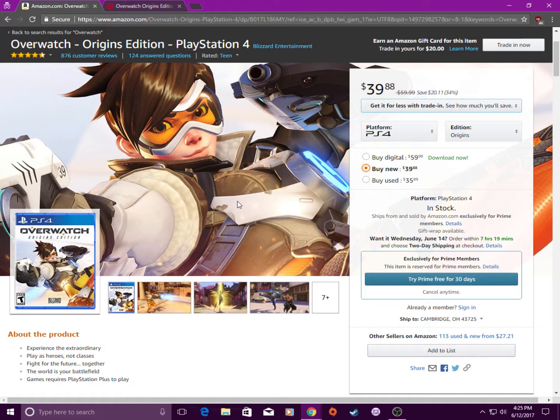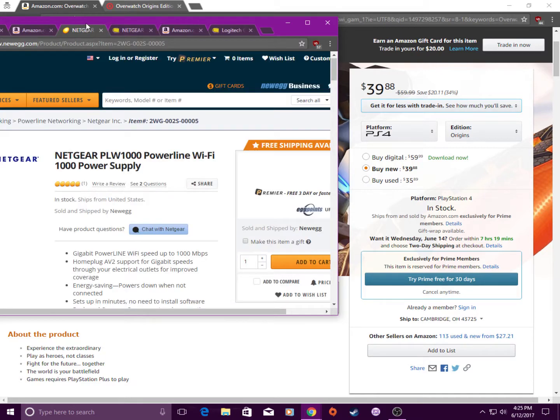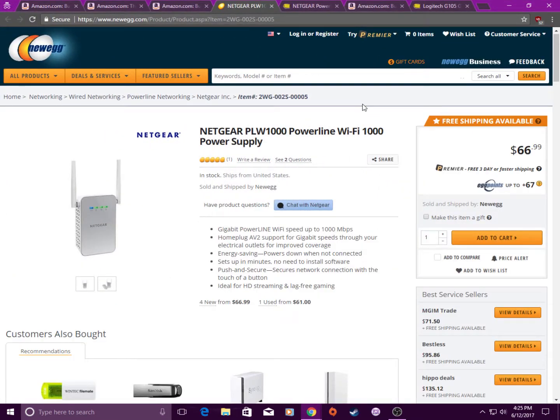So if you run into an item that might be Prime exclusive, I think it might be better to see if there's another store that carries the item and see if they have a similar price. Because sometimes, for things like this Netgear adapter, it may be a better choice.